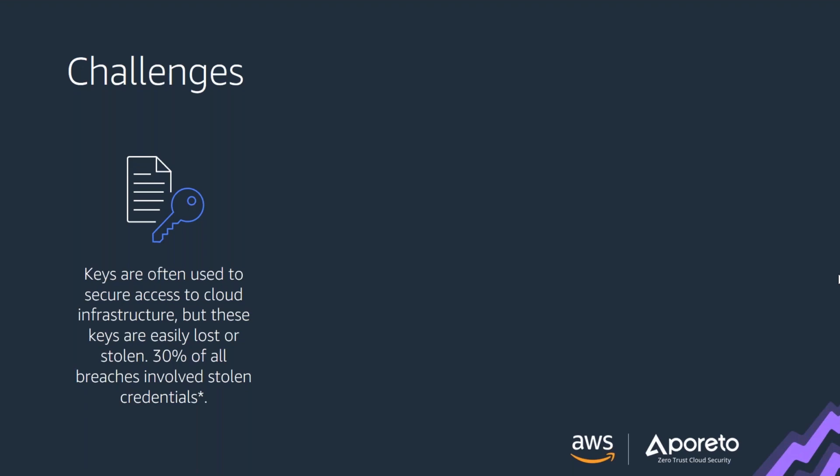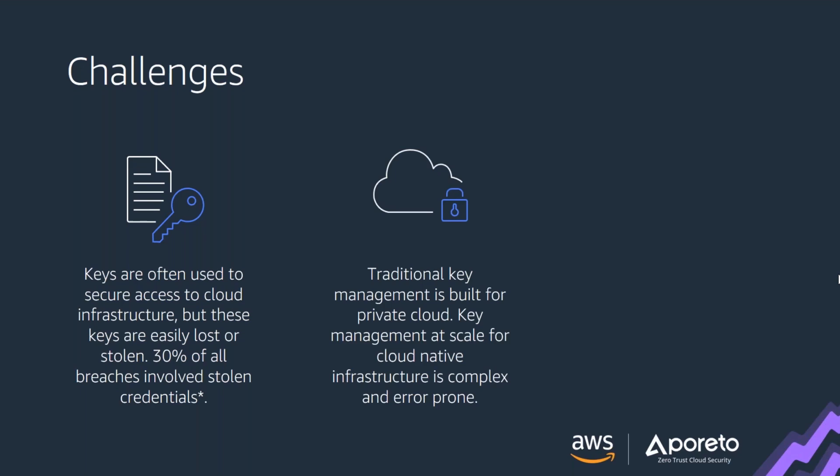If you've tracked the market, the recent Imperva attack, as well as the infamous Capital One attack, were all attacks as a result of misuse of static keys, right? So that's an important threat vector and challenge that customers have to face. Now, keys are not new.